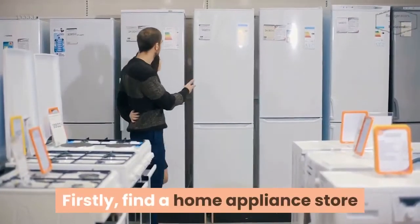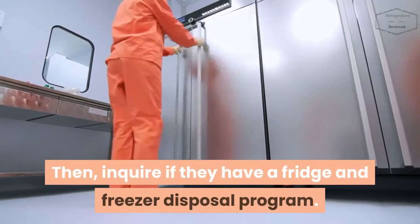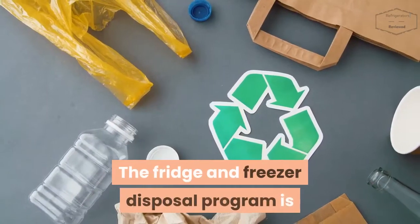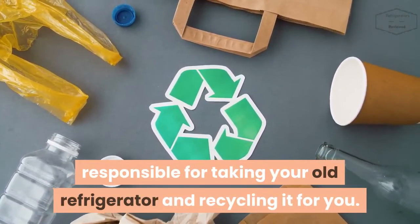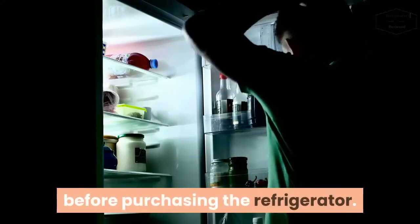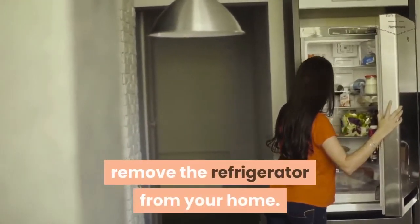Firstly, find a home appliance store that sells the type of refrigerator you want. Then, inquire if they have a fridge and freezer disposal program. The fridge and freezer disposal program is responsible for taking your old refrigerator and recycling it for you. Also, make inquiries about free removal before purchasing the refrigerator, so you'll know if you're going to spend extra money to remove the refrigerator from your home.